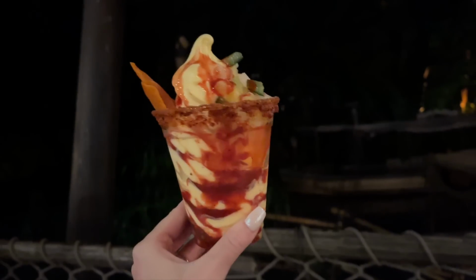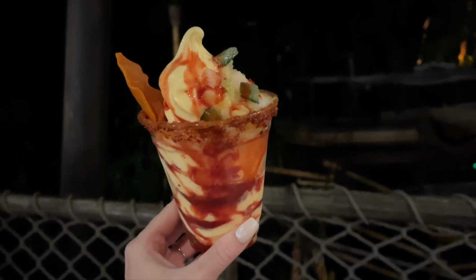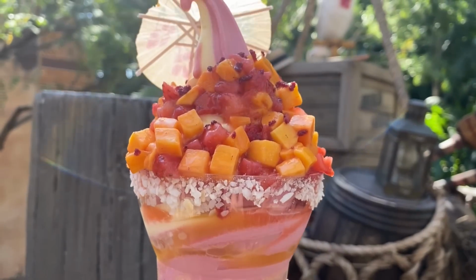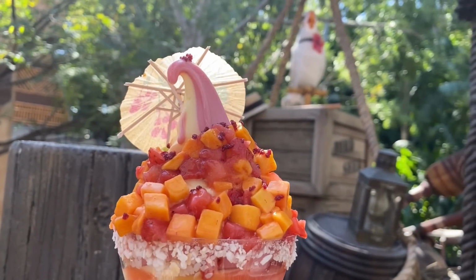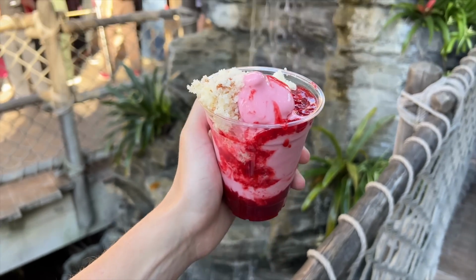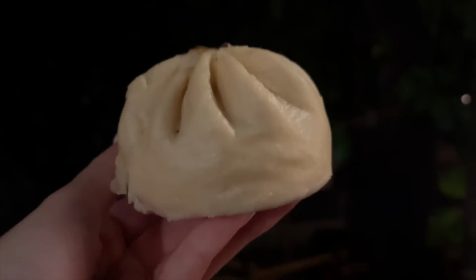The chili mango whip swirl is served with chamoy, mango, and chili lime seasoning. So if you have any spice aversion, you probably want to skip out on this one. But if you're looking for a totally unique way to enjoy classic Disney treats, Tropical Hideaway's got your ticket to uniqueness.